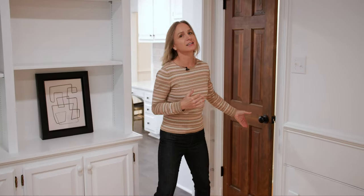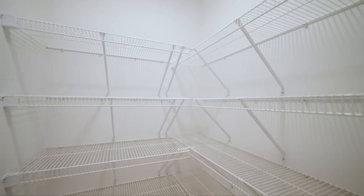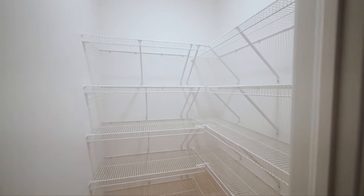Take a look at this, guys. It was a huge closet that really had no purpose. We gave it new life with some vintage shelving, perfect for today's pantry.